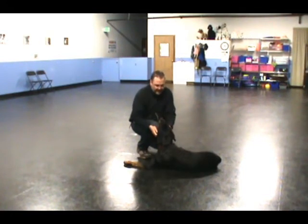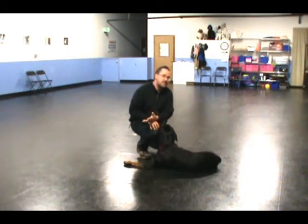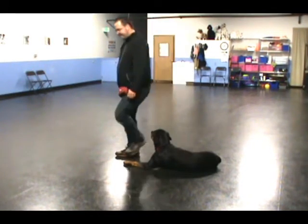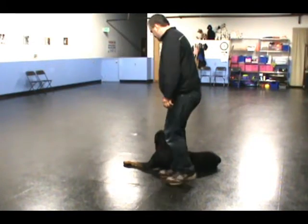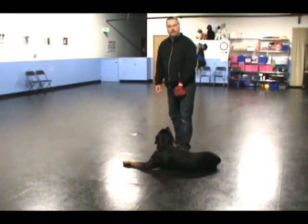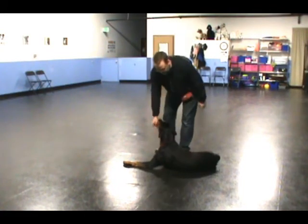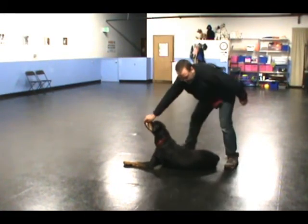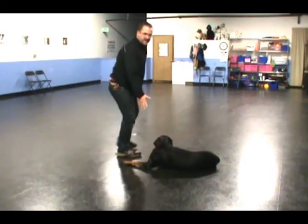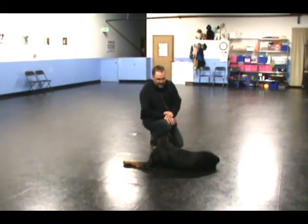So now I'm going to demonstrate some different kinds of things that I like to practice with them. Stay. We go from side to side. Go behind. To teach these, I use food the whole way. So I'll put a treat on his nose, stay, and hold it there until I get all the way around him. Stay. And as I release it, I tell him to stay again.